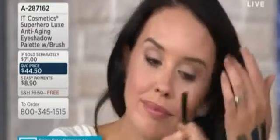And as Leah's applying, you can see using that liner end of the brush and get all the way along her lash line. You're able to smudge this and blend so effortlessly with the brush. But what you see is beautiful open eyes, smoother looking lids, and just an overall brightness around the eyes. That's what this does for you.